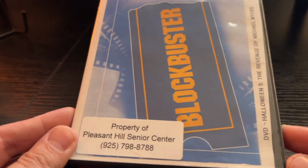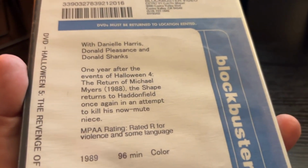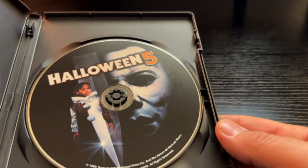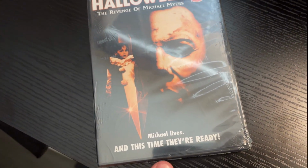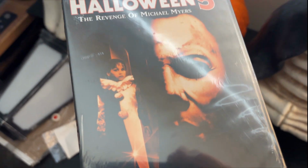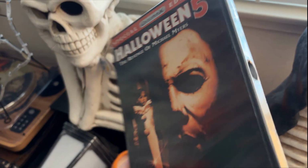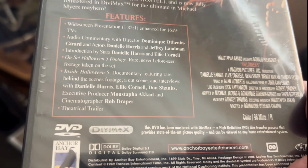Similarly to Halloween 4, I have Halloween 5, The Revenge of Michael Myers. A Blockbuster edition of the same DVD that we just covered. This would be the Anchor Bay Halloween 5 Divimax edition. Released in 2006. Loaded with some special features as well.